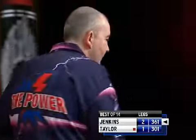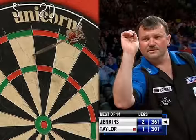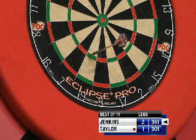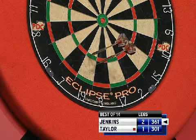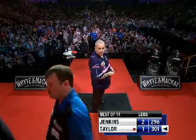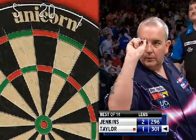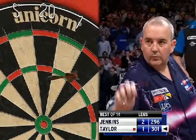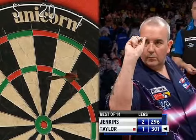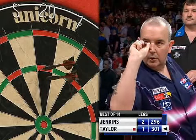I'll tell you what, he's not averse to pointing out that the board needs changing either, Phil Taylor, if he doesn't think it's quite up to scratch, and he wouldn't be surprised if there was a word or two in the mid-session interval when we get to the end of the 6th leg. 3 bounce outs is a lot in 3 legs. Just dropping a little bit short. Good adjustment again. We'd expect another one to go in.